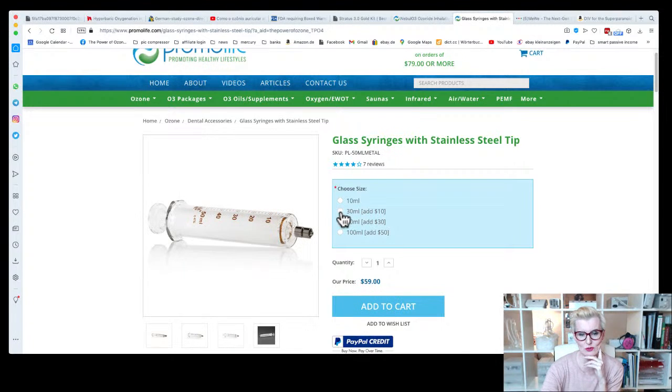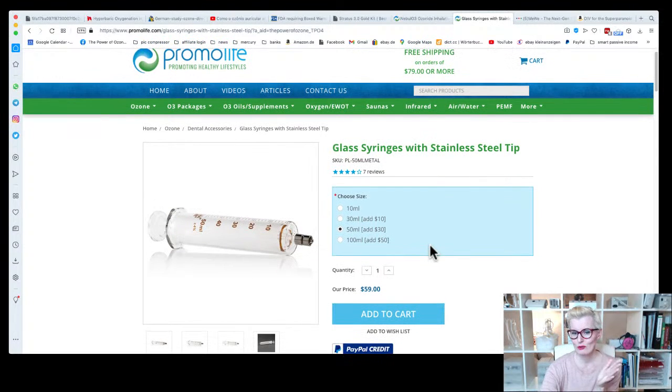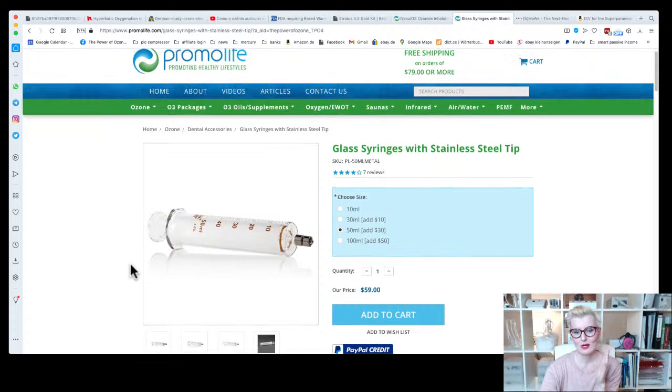But if you're interested in having glass syringes, this is a nifty thing to have. I have a whole collection of glass syringes. So this is a pretty cool thing to have. Now, I do not recommend that people who do DAV ozone injections use glass syringes. For sure not if you're a newbie. If you're an advanced user, then yes. And there is a section in my book, DAV for the Super Paranoid, on how to use glass syringes safely for DAV ozone injections.